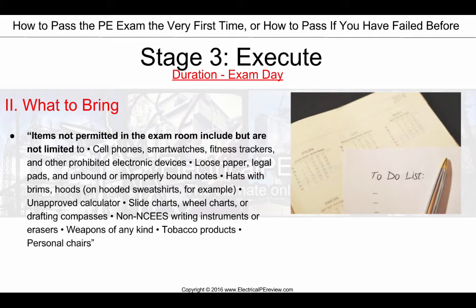Items not permitted in the exam room, included but not limited to cell phones, smartwatches, fitness trackers, other prohibited electronic devices, loose paper, legal pads, unbound or improperly bound notes, hats with brims, hoods, hooded sweatshirts, unapproved calculators, slide charts, wheel charts, or drafting compasses, non-NCEES writing instruments or erasers, weapons of any kind, tobacco products, and personal chairs.